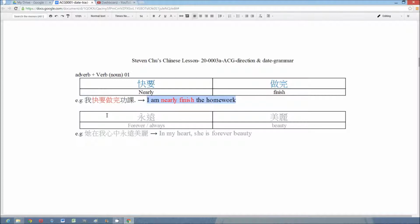Another example, 永远美丽. Forever beautiful. This one is an adverb, and this one is an adjective. We can also use this to form a sentence. 她在我心中永远美丽. In my heart, she is forever beautiful.